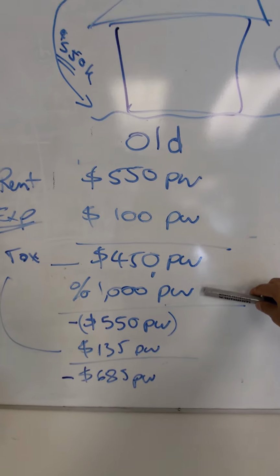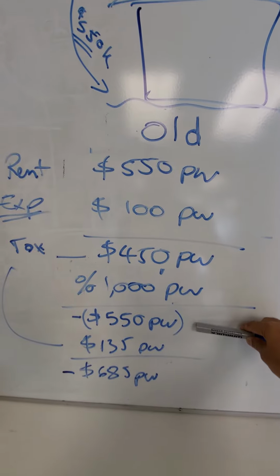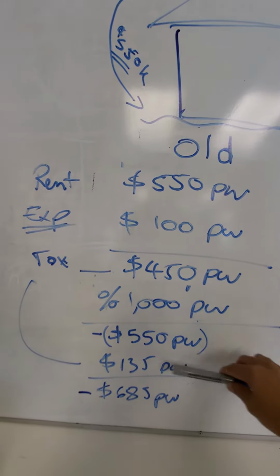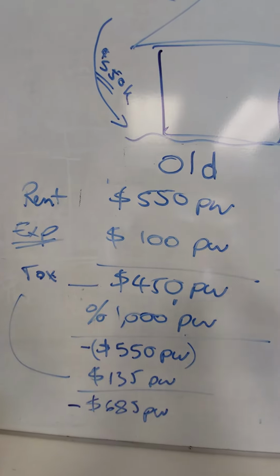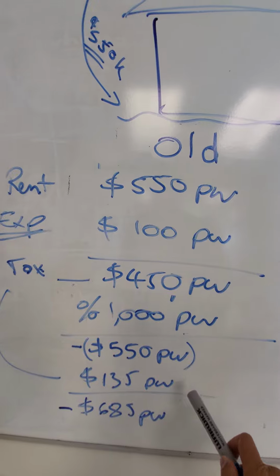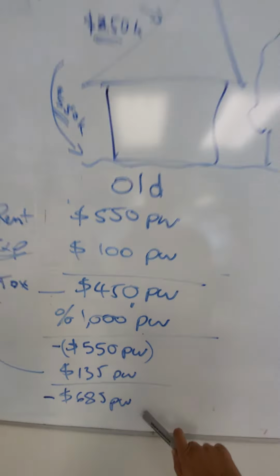450 left over. Say the interest bill was about $1,000 per week, so you're at negative $550 to hold it, but you have to pretend with the tax rules currently that you've actually made that $450 per week profit, and you've got to pay tax on that, which in this example, let's say is roughly about 30%, 135. So you're actually negative $685 per week to hold on to this property.